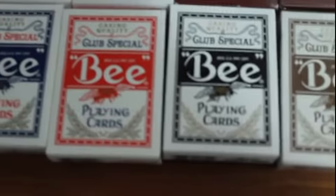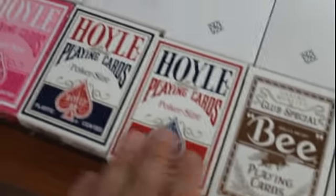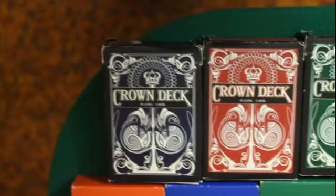Then we got the Black Wind, what does it say? Encore, which is more like a regular B with a logo on it. And then B Win in red, blue, and brown. And these are the casino ones, the signature series that has logos on it, casino style. And then we got Hoyle, red, blue, pink, I guess that's green, and orange. So that is it for up here. Unfortunately, we got more downstairs. Stay tuned.